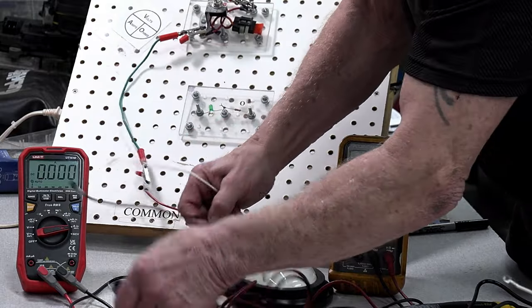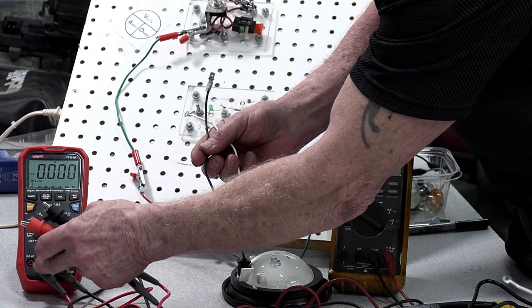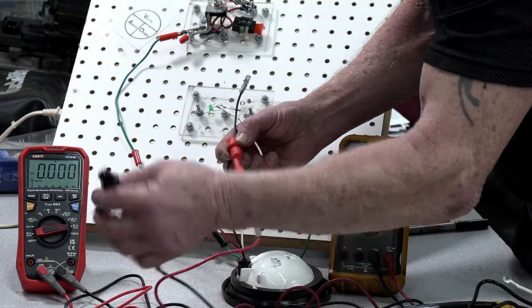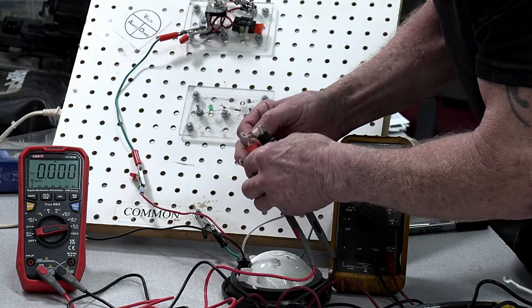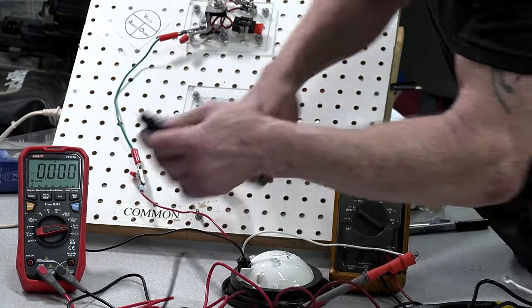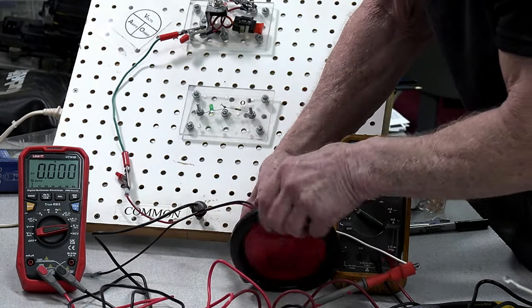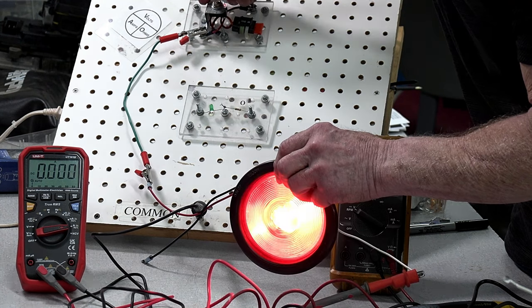I already preset my meter leads. They are in the amp pocket over here. And last time I did diagnostics, I made sure everybody understands: make sure you switch the pockets. So I'm gonna turn this into an electron counter. I'm gonna put this here, and this over here, and turn it on.